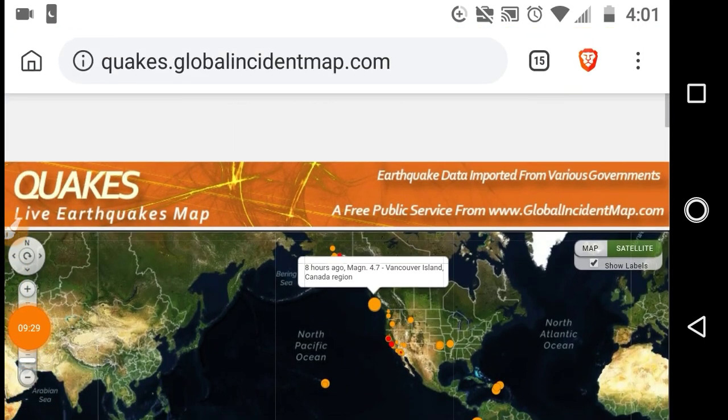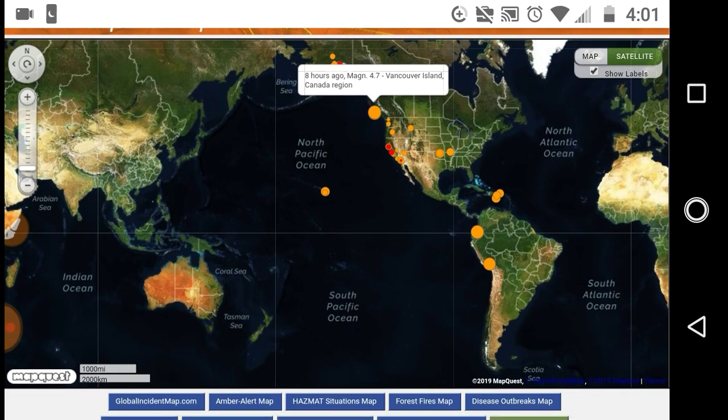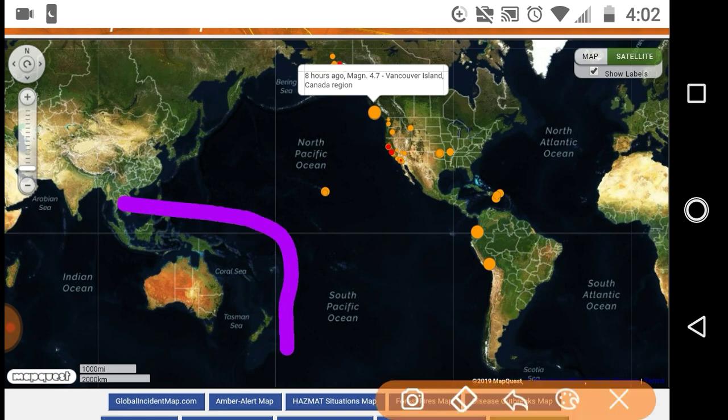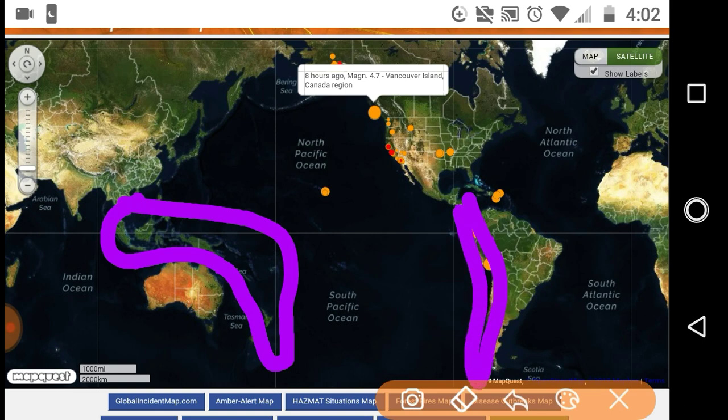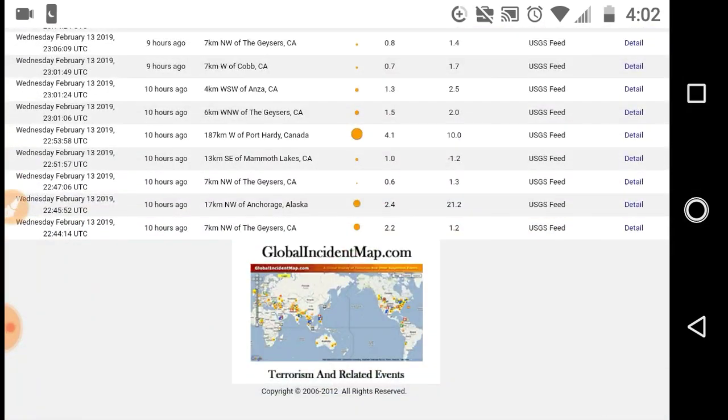And we'll head to quakes.globalincidentmap.com here. Before we go on to the current, most recent earthquakes, I would note that if you are in these regions, you need to have an earthquake plan. We're experiencing a massive drought of 6 and 7 magnitude quakes, and we're seeing deep earthquakes in all 3 of those areas. Please have a plan. If you don't have one, have things like a bug out bag.